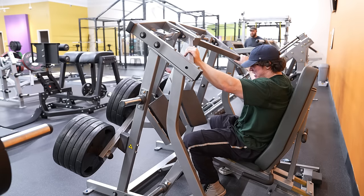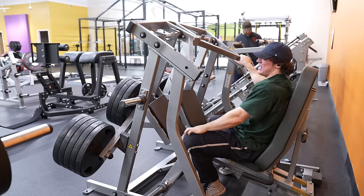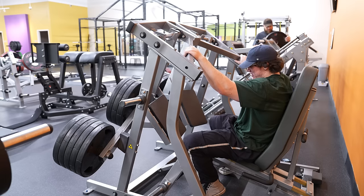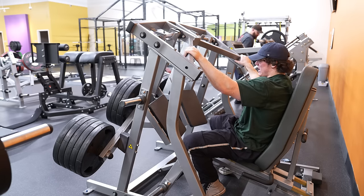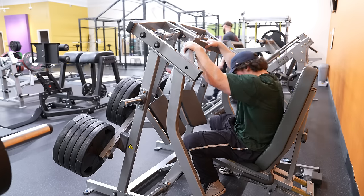I was getting a little bouncy at the bottom. Oh, there's a little rubber pad. And on those last few reps, I was kind of hitting it, and it was giving me a little bit of assistance. I'll try to control that a little better on the next one. Well, let's throw another plate on and hit this again.